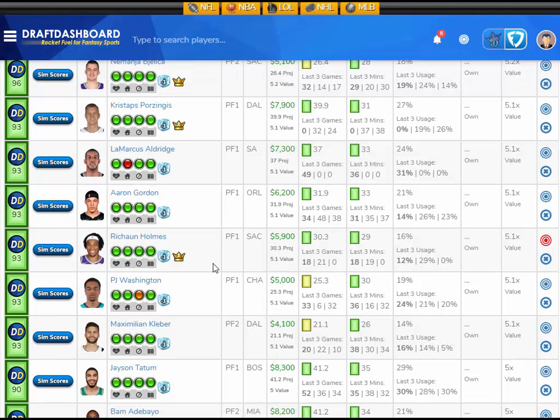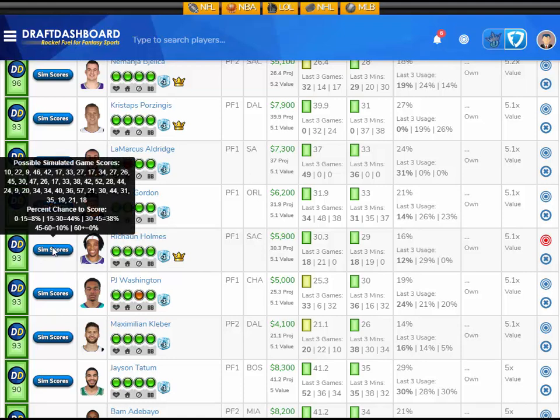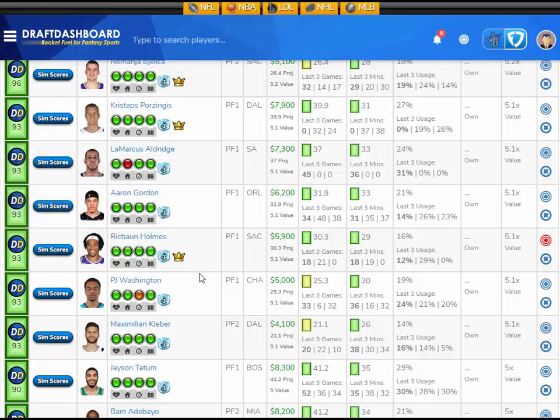Another power forward I like is Rashon Homes, projected at 30.3 fantasy points here tonight. That's 5.1 times value. He's 5,900 FanDuel salary. Let's take a look at his sim scores. He has an 8% chance to score 15 fantasy points or less, a 44% chance to score 15 to 30 fantasy points, a 38% chance to score 30 to 45 fantasy points, and a 10% chance to score 45 to 60 fantasy points. So that's a 48% chance to score 30 fantasy points or more and get you over 5 times value. So I like Rashon Homes here at 5,900 FanDuel salary.